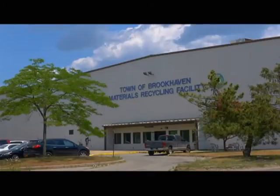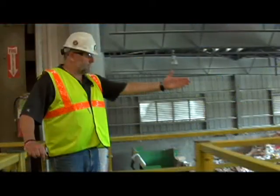Welcome to the Town of Brookhaven's Materials Recycling Facility Tour. Known as the MRF, the facility is part of Brookhaven's landfill complex, but is actually owned and operated by Greenstream, a branch of the Hudson Baylor Corporation. The president of Greenstream, George Bateman, helps to run the tours and escort us through the system.